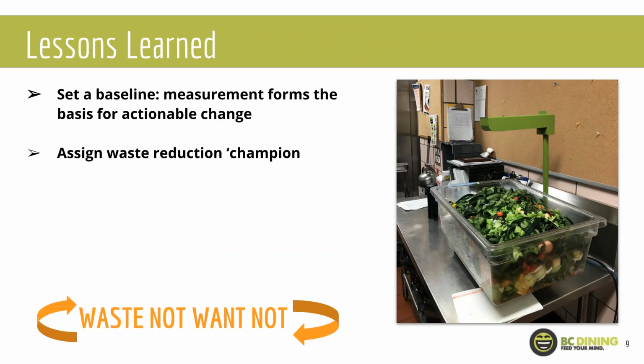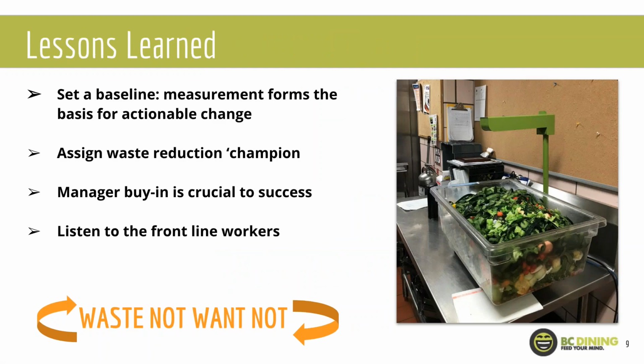So in conclusion, I just wanted to share 5 takeaways that we learned in the process that really helped us be successful. We ultimately found that setting a baseline, training managers, and fostering employee buy-in were critical to our success. In the future, we plan to train more champions across our operations, and we hope to continue finding creative ways to prevent food waste in the kitchen.